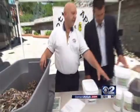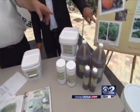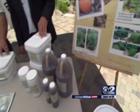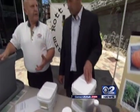Well, you can buy smaller containers. We have 1 pound containers. This is a 5 pound container. And then we have 20 pound containers in the 5 gallon buckets. Okay. And then we have the tea, which is the liquid version. And how we get that is we pour water over the worms every time we feed them. And so the water goes over the worm's skin and drains to a tray, goes over the castings as well.